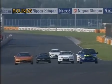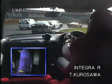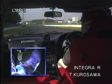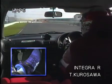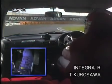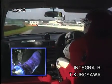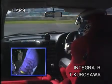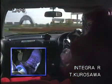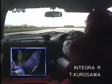Here we go with round 2. Hope everyone's oil boils and they retire. Look at the sharp entry of this Integra R. The brakes are fine. And the engine is still running strong. The weakness of heavyweight turbo cars is that the oil temperature rises easily. Guess I'll reduce some speed going into the corner and change my acceleration point a little. I'm getting some understeering.